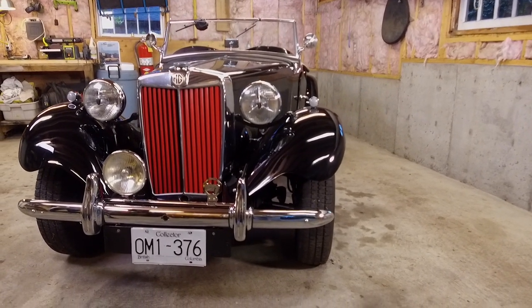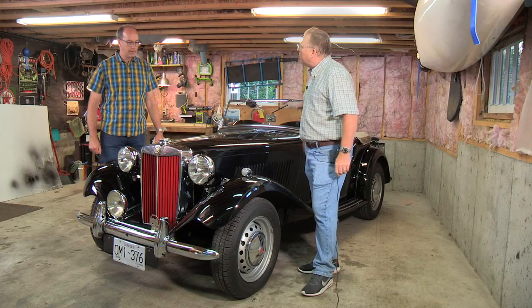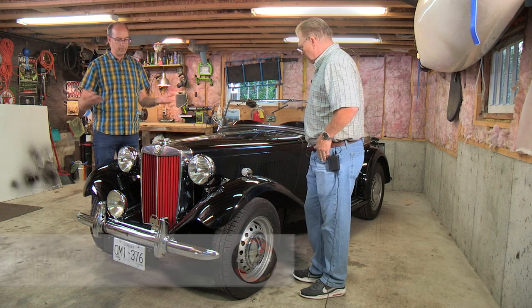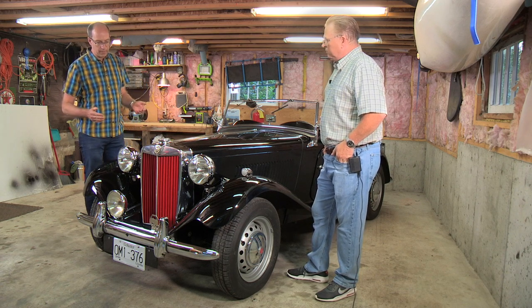Tell me about this car. Like, you haven't had this car very long. Is it something that you've wanted for a long time? Yeah, I've had my eye on this type of car for a long time. I mean, I'm a car guy. I'm an MG guy. I love British cars. I like all kinds of cars. But this is one of the cars that was always on the list for me.